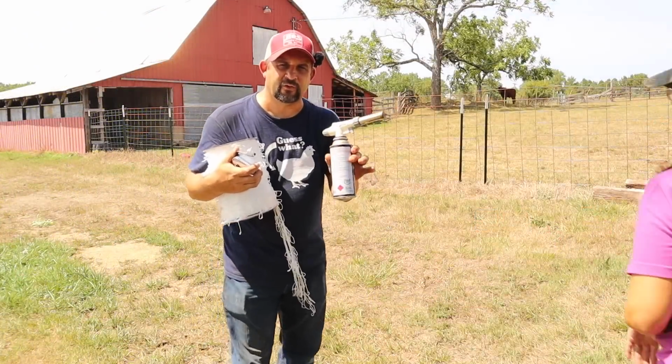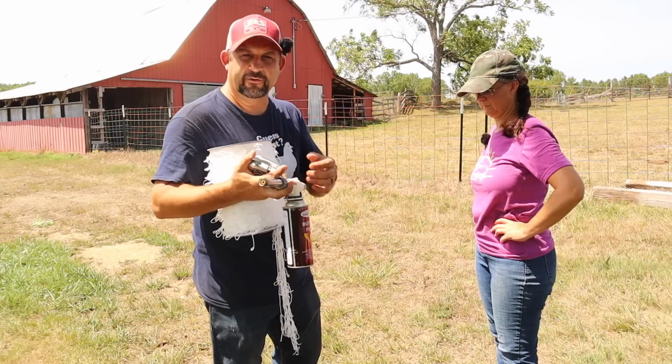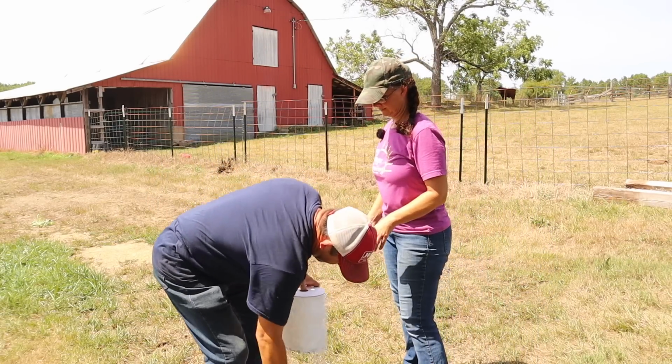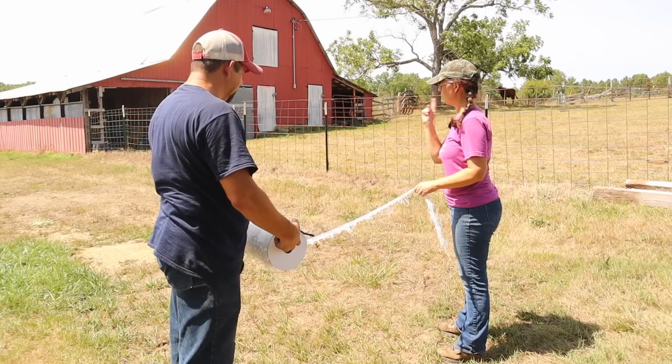Now I think the easiest way to cut this is going to be with a torch so that it seals itself off at the ends and doesn't fray out. So that's what we're going to try. Alright, let's roll some of that up. Just walk that way.